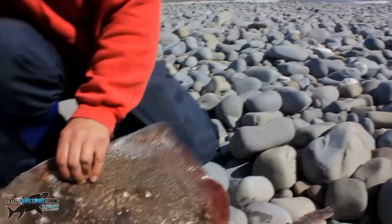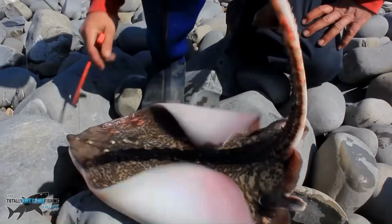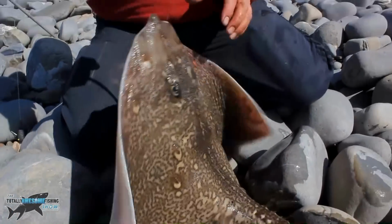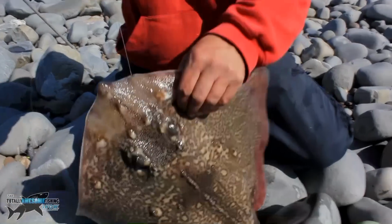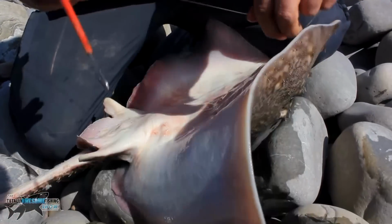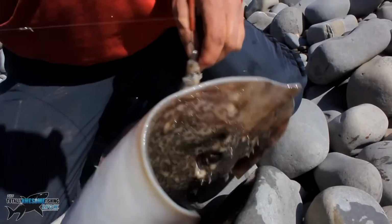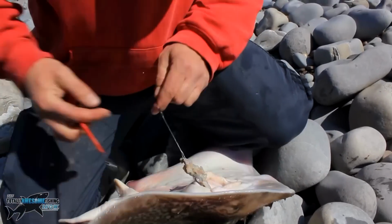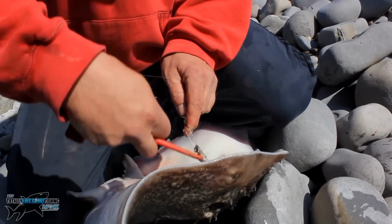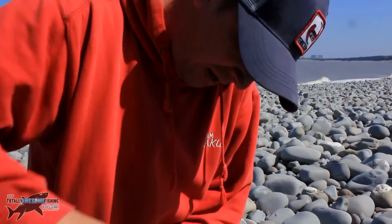Lovely fish. Powerful fish, this one. Bait, Craig, what was he on? Squid and mackerel, like we showed earlier, on the bait. But this was like the next cast after those two eels. So let's try and get the hook out. He's taken it quite a way down. You've got to be very careful on hooking thornbacks. You get your finger in those crushing pads, it won't do you any favours.